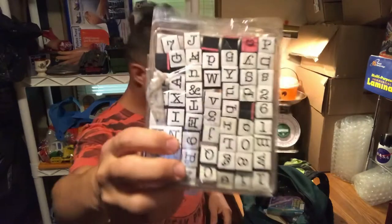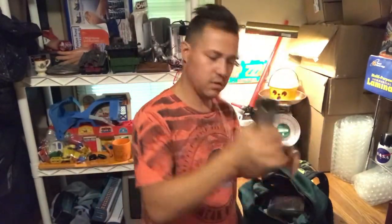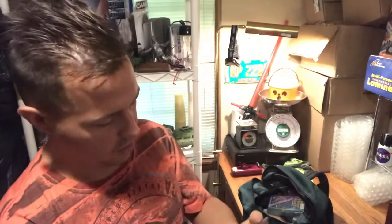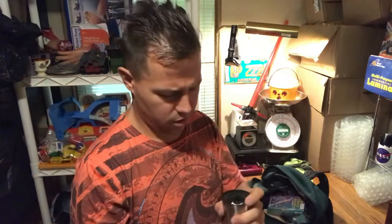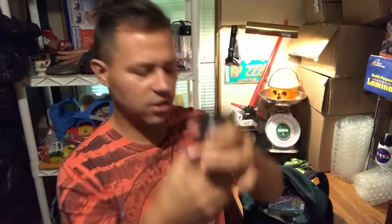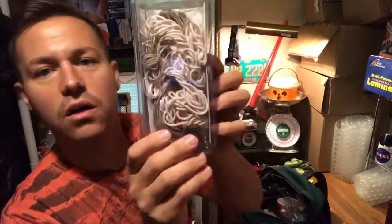Got some letters for artwork. Oh, whole thing of peppercorns. I need that for my new pepper grinder. Now this is a pepper grinder, but it was half broke, so I just got it to get the jar of corns. Hemp jewelry. Hemp jewelry kit.